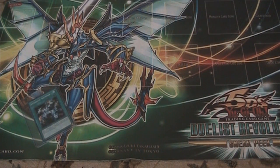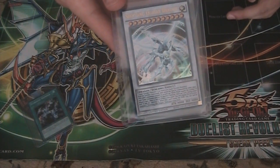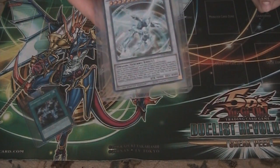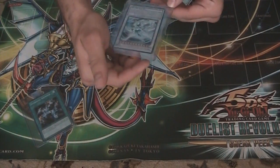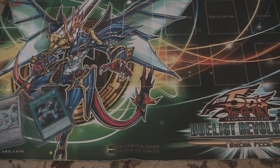Alright, now next is a card who needs no introduction, Shooting Quasar Dragon. Now I know that this card got reprinted in Legendary Collection 5Ds. Before it was only a Shonen Jump promo that was worth a crap ton of money. I got this one for probably $250 or so. I've never had a Quasar before. I love Quasar. Quasar is so good. And I play Synchrons a lot, so I'll probably put it in my Synchron deck.